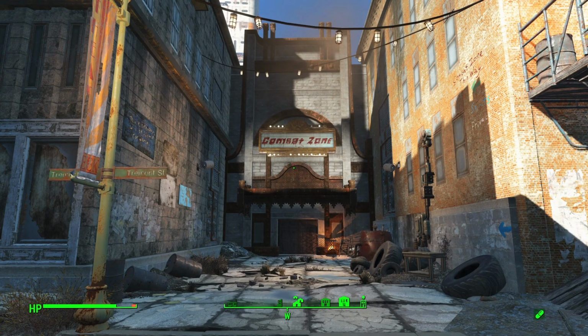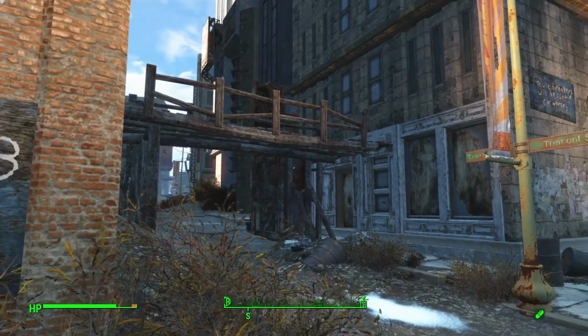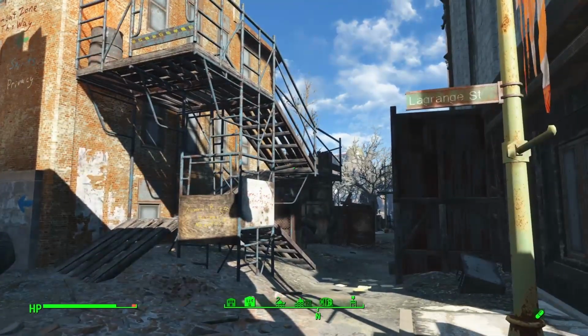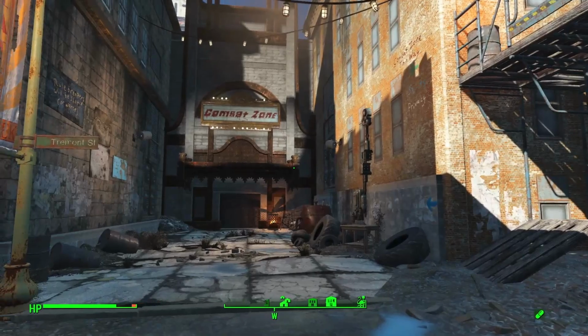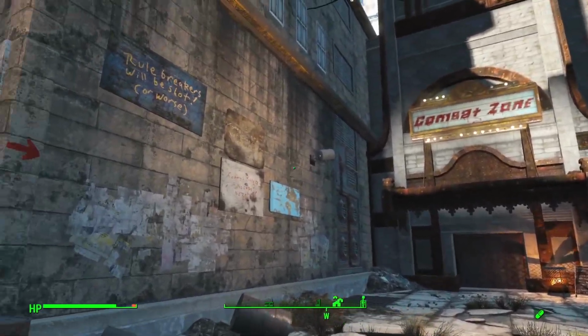And here we are. We've finally arrived at the combat zone. Not a whole bunch of fanfare up front. All the junk seems a little unnecessary, and the red paint on the signage might be a little bit of a red flag.